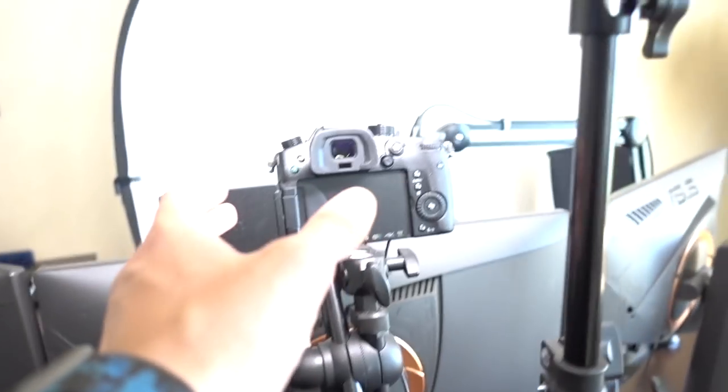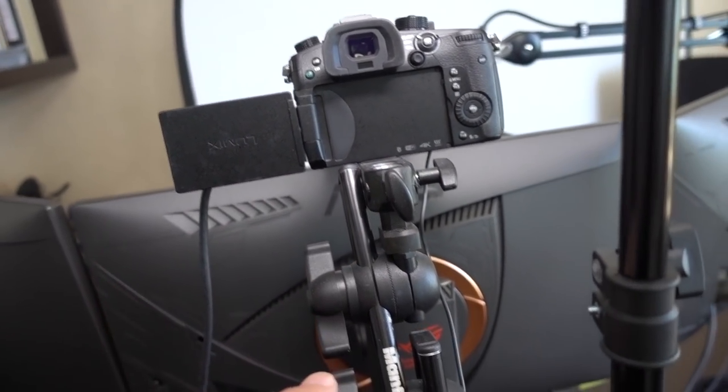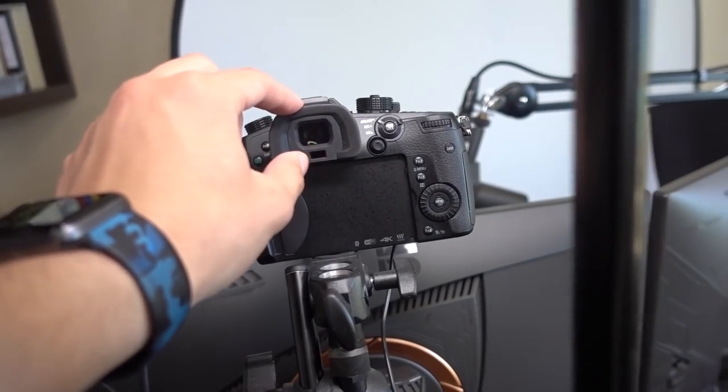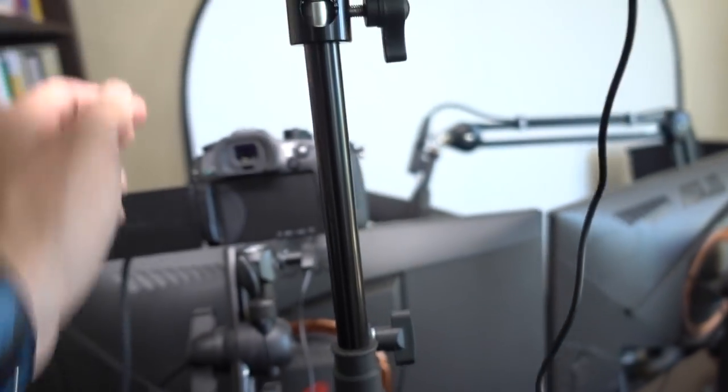So that's actually how I'm able to use my DSLR, any type of DSLR, with my face cam. So pretty much HDMI into the camera, goes into here, goes into USB and connects into the computer. Very simple setup, and then all I gotta do is turn it on and boom, you're all good to go.